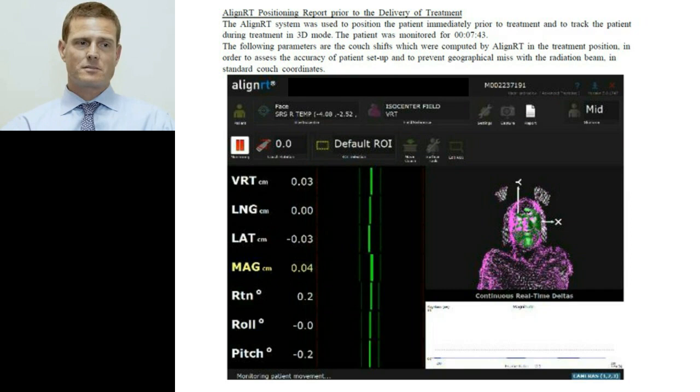You can see there, this is a report that we generated at the completion of treatment. She remained quite still throughout treatment. She was comfortable throughout. This took 7 minutes, 43 seconds. That's per lesion, so it ended up about 15 to 20 minutes total. She came to the room at 5, and she was leaving at 5:30. We treated both of those lesions in single fraction treatment, and then she did very well.